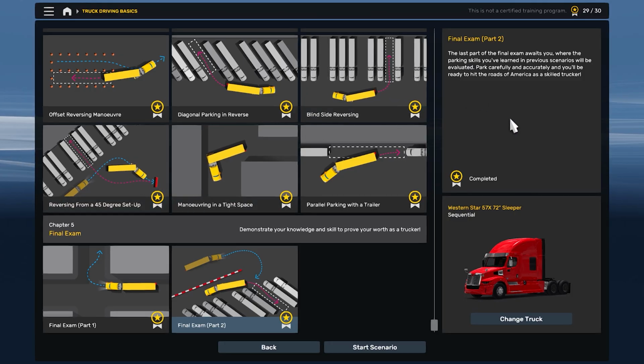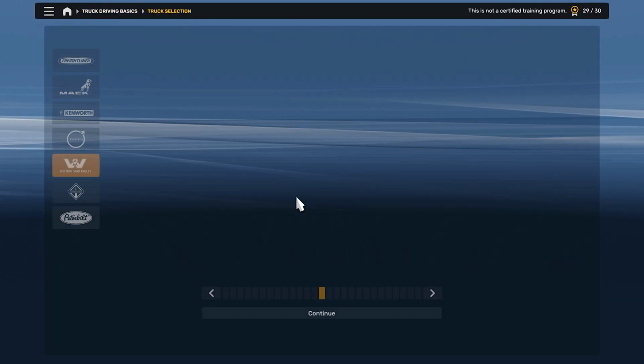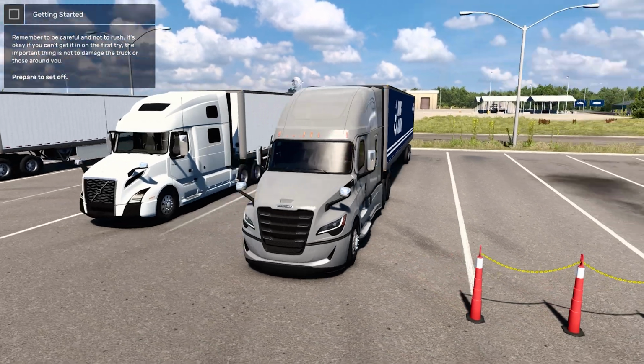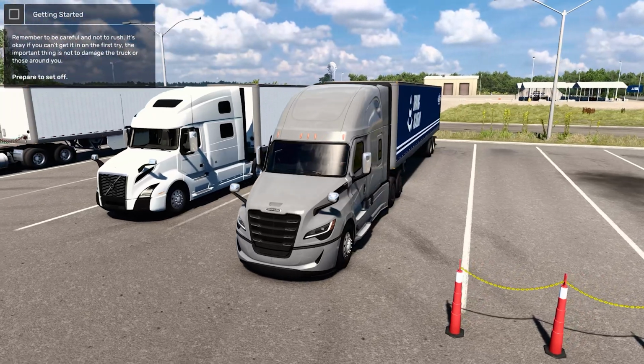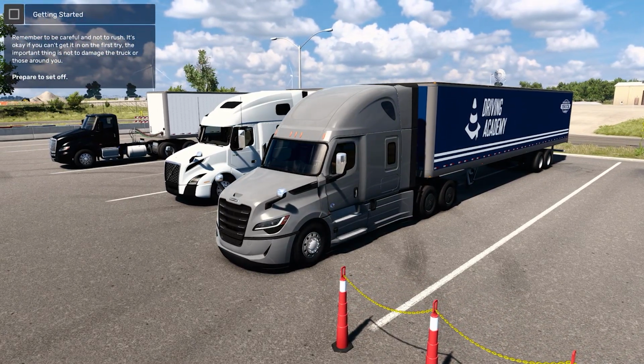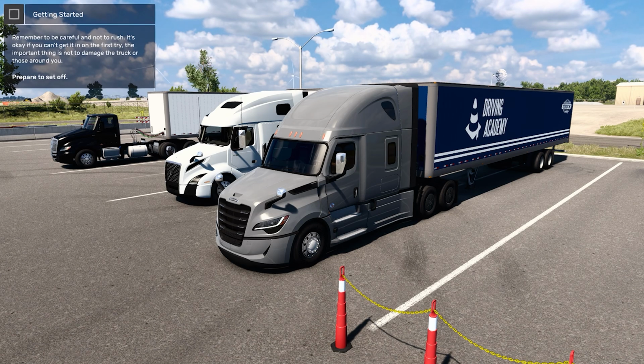The 50th generation Freightliner Cascadia has been added to the Driving Academy truck selection. If you are new to ATS or want to sharpen your skills, you can now practice with this popular truck model as part of the training process.